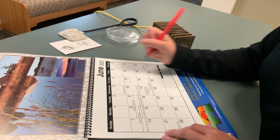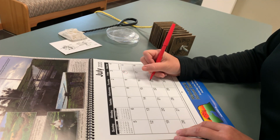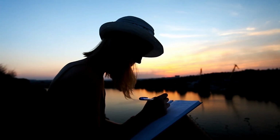To really test water quality, it would be important to sample many parts of the body of water and record our findings. We would also want to sample on multiple days and during different seasons. The more information we have recorded, the more accurate our results will be.